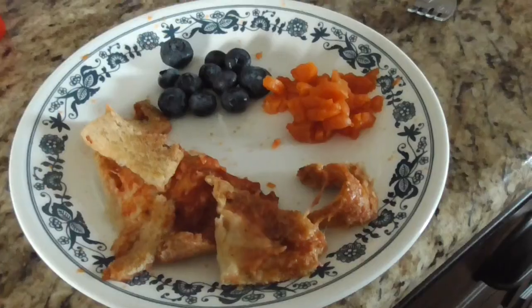Tonight for dinner, Nathan is going to have a pizza pocket and carrots and blueberries. So I'm just making his pizza pocket right now, and I'm making Kevin and me dinner, and then I'm going to finish cleaning up the kitchen afterwards.